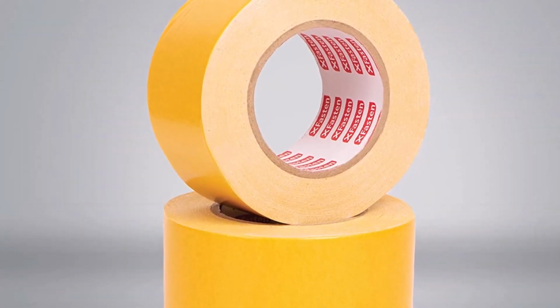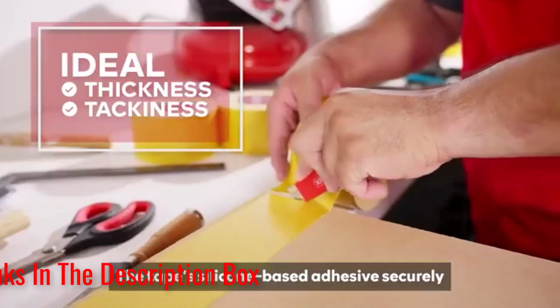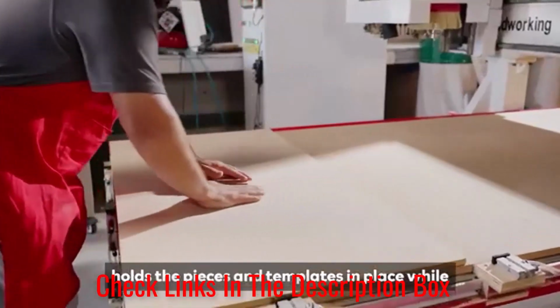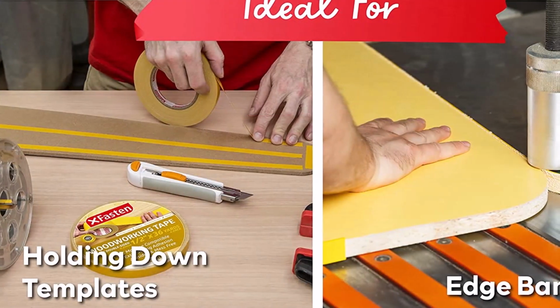What customers are saying. Positively, customers were satisfied with the tackiness of this double-sided woodworking tape. The amount of tape was also suitable for large projects. Negatively, some users found the tape to be soft, which made it difficult to cut to their desired size.